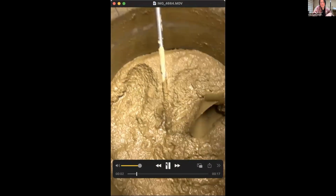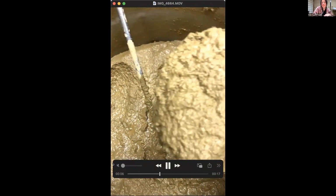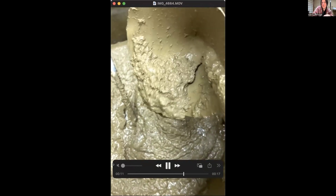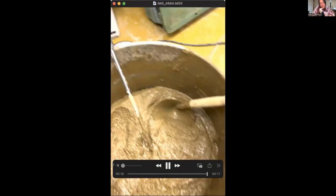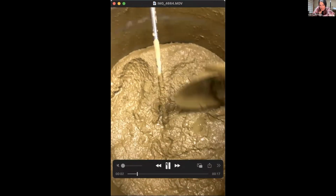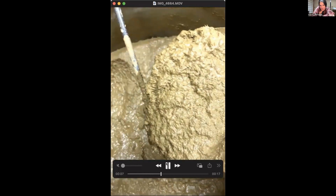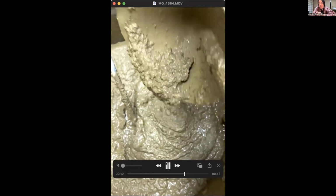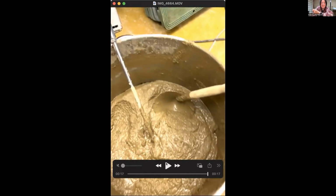Okay, so this is the mix for the finish, isn't it? Yeah. So you can kind of see the texture. Yeah, you can see the fine fibers in there. And these were meticulously created. So these mixes are meticulously customized.